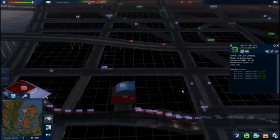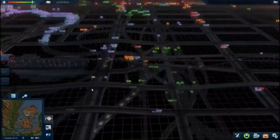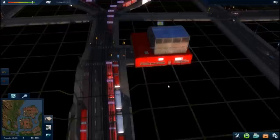And today I am in the problem area of the city. You might have noticed it. This is the MCH. Well, technically the MCH is over in this area, but this is the bus and trolley part of the MCH. And as you can see, there are too many vehicles here queuing up to go into the depots.